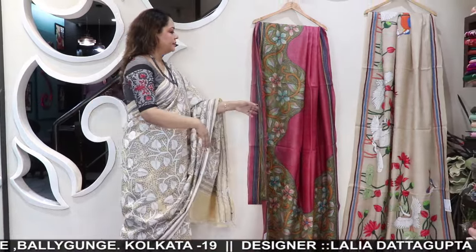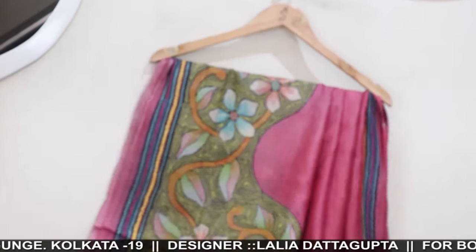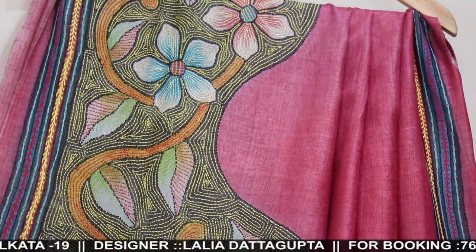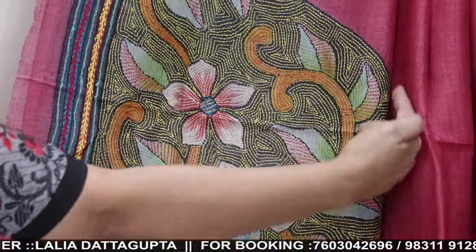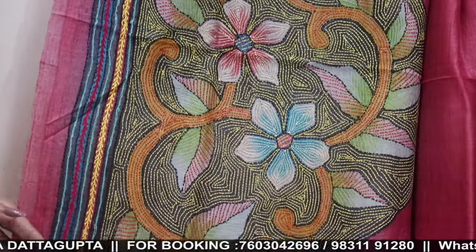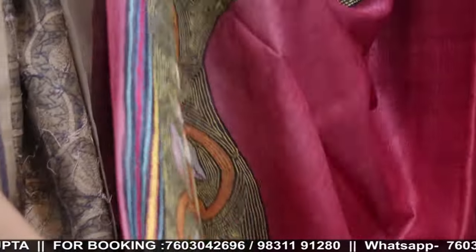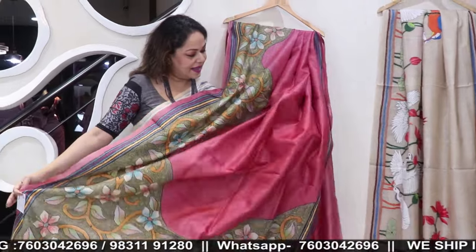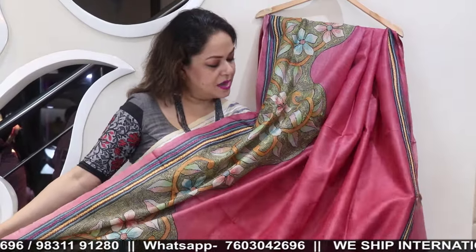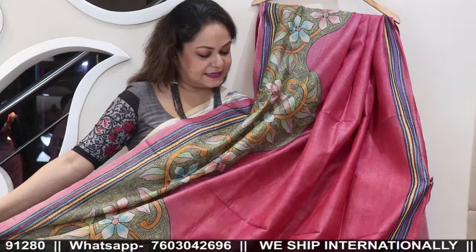Now the one hanging, this is a coral color. Again, hand painted katha with filling of work. See how the lower part will go in like this. Beautiful work, beautiful. And this will be your upper border. Upper border, we've kept it very sleek.